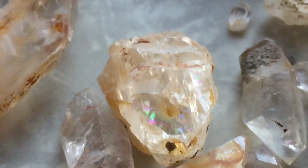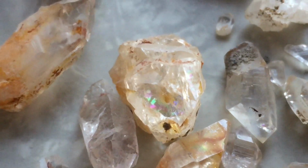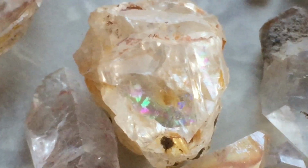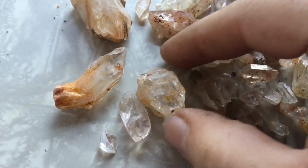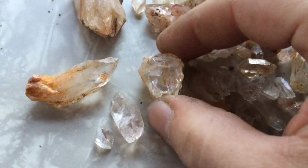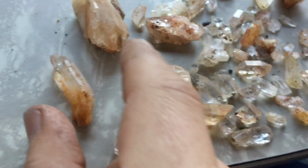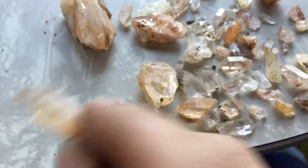I'll try to back up on it. And you can also see it has this weird thing inside of it. That little brown circular piece is pretty cool. Too bad this wasn't a large one, this was clearly off of something, but it's a nice piece. Found this later. I don't think I showed this on camera. That's a nice piece too.